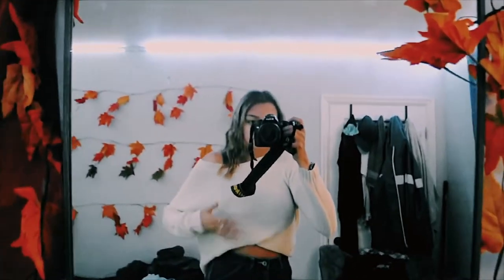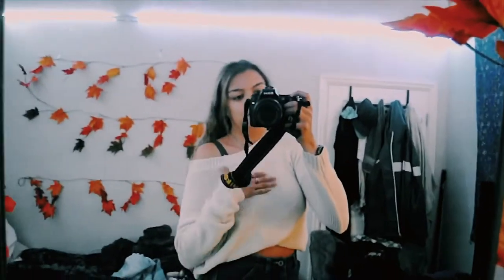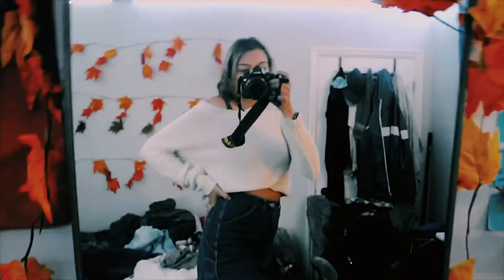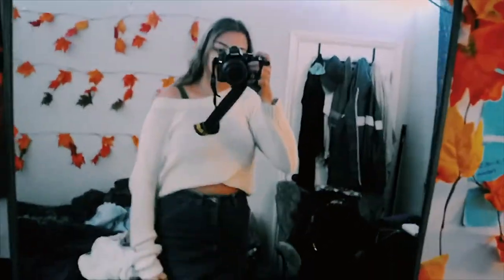I paired this white creamish knit from Forever 21 with this 0.0 jean skirt that I thrifted.